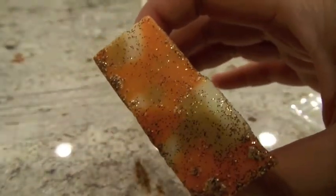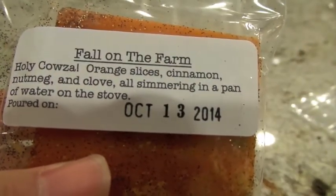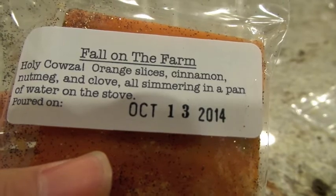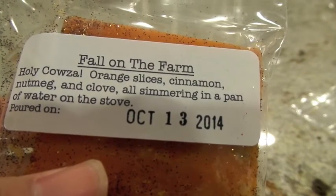Now this next one here, and look how really adorable that is, once again with all the glitter, if the camera will focus, and then the chunks in there from the side. This one is Fall on the Farm: orange slices, cinnamon, nutmeg, clove, all simmering in a pan of water on the stove. This one is good, definitely spicy.